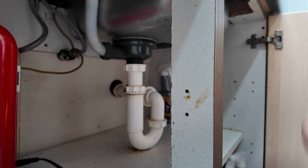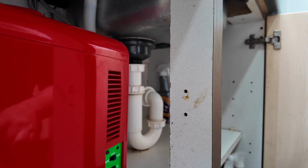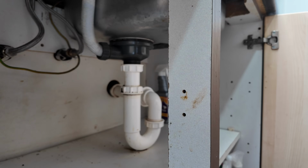This was a little fridge that I had given to me in London. But I think I might pass this on to somebody else now, because I used it when I first moved in, because I didn't have a fridge.